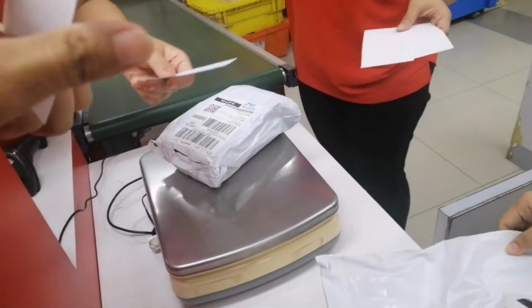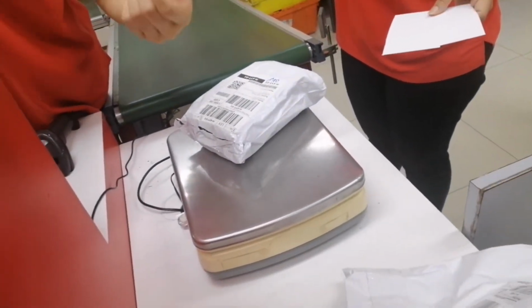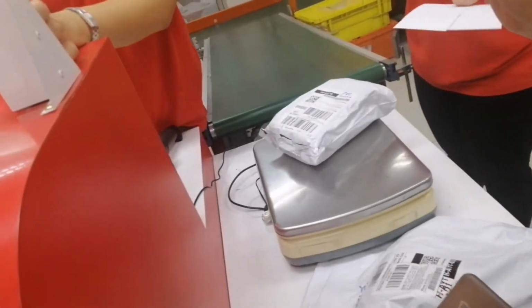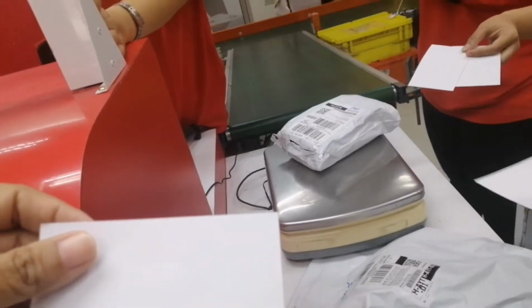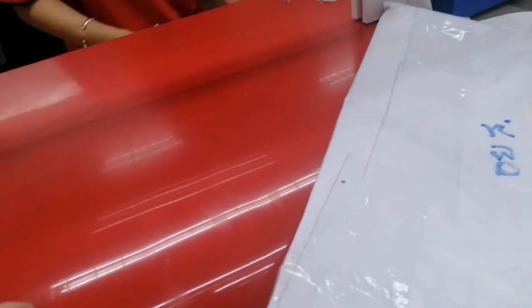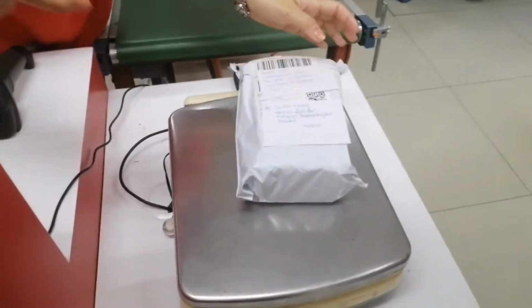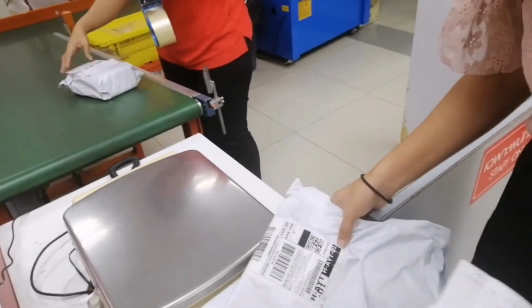And your address. Address of my address? Yes, and sender address. Two. Sender address and send my back address. Okay, that you send back. Okay. Sinulat na number mo siya. Sinulat. Hindi na. My number? You want my number? Yung number mo sinulat mo?